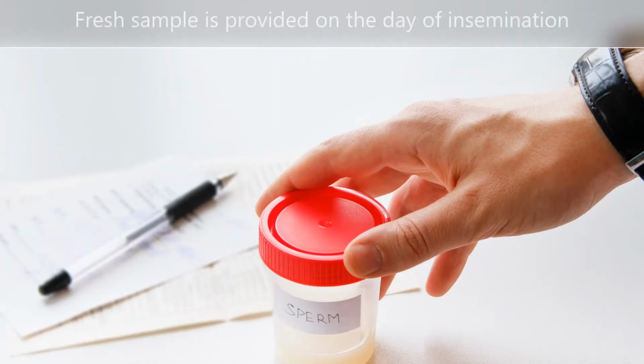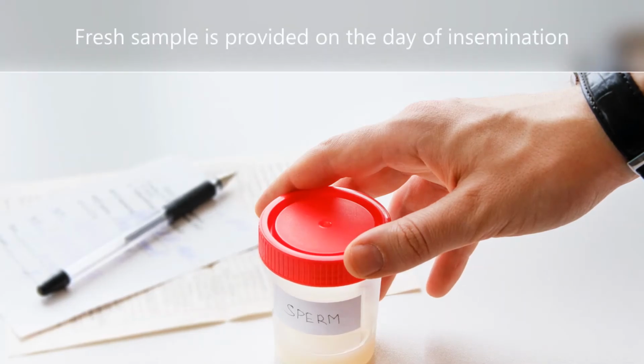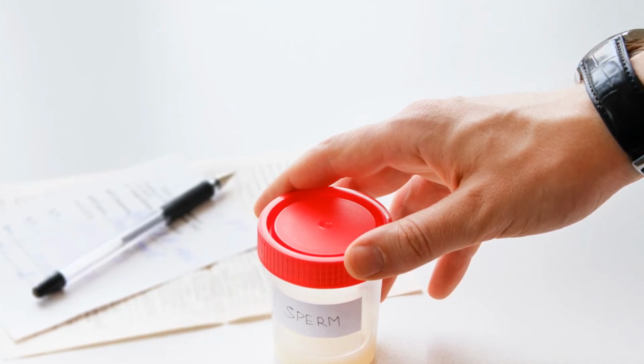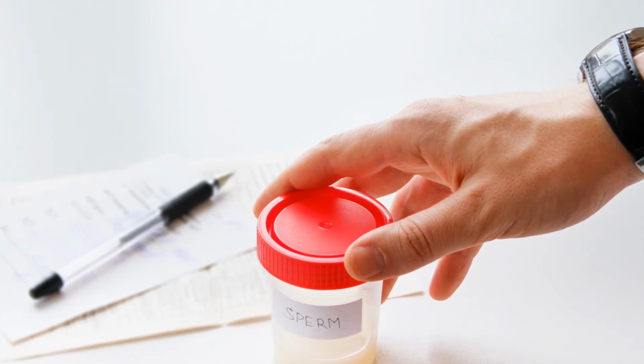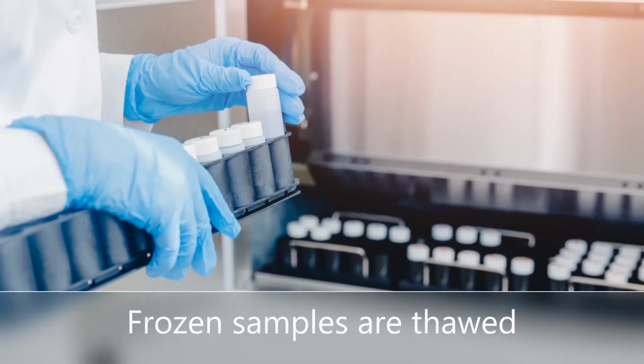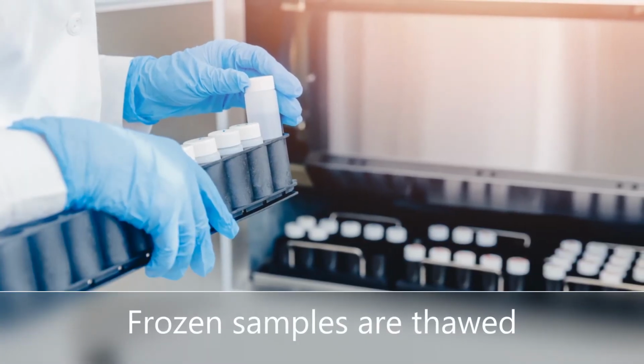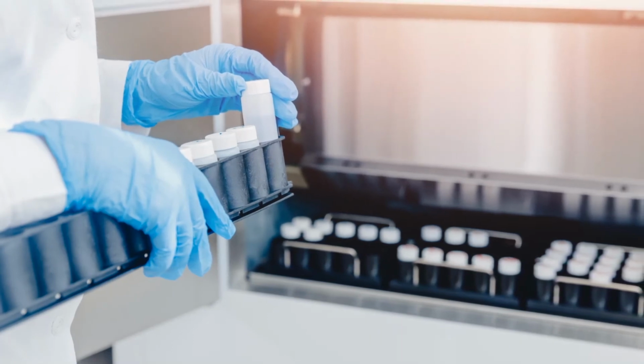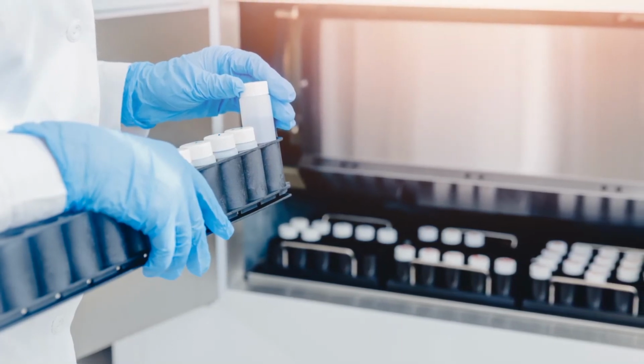Sperm collection for IUI. Sperm is obtained from either the male partner or a donor. If you are using sperm from your partner, a semen sample will be provided at a clinic on the day of insemination. If frozen donor sperm is being used, it will be thawed at a clinic's laboratory by slowly warming it up.